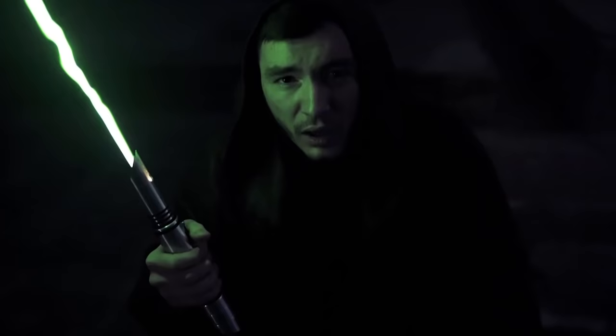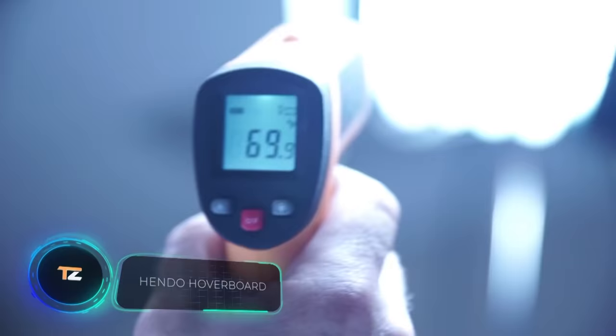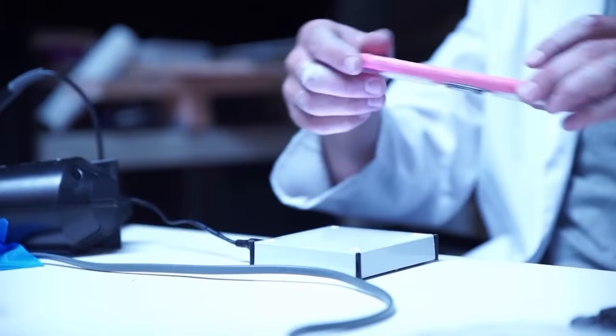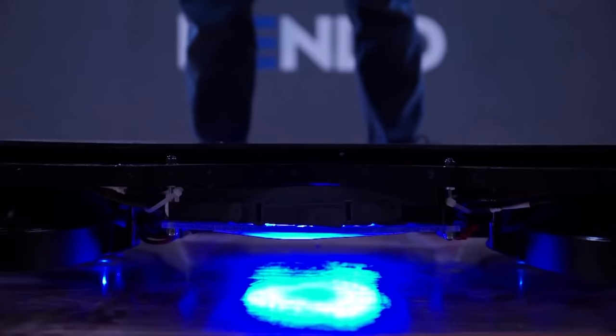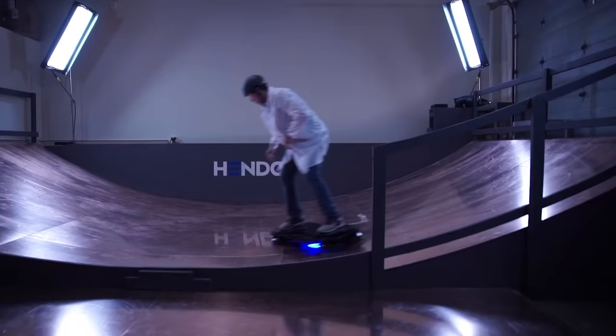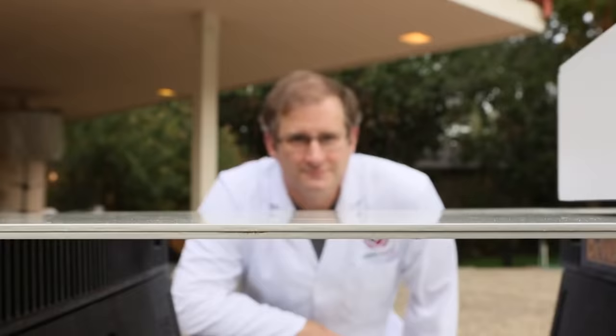Hendo Hoverboard. People have been dreaming of personal flying vehicles for decades. These fantasies were best reflected in the movie Back to the Future Part 2, when Marty McFly rode a flying skateboard. This concept has stuck in the minds of engineers all over the world, so the appearance of real prototypes is not surprising. Here is a hoverboard developed by the specialists of the American company Hendo Hover. In 2014, they launched a crowdfunding campaign to raise funds for the project.